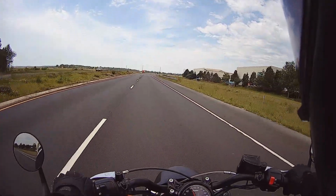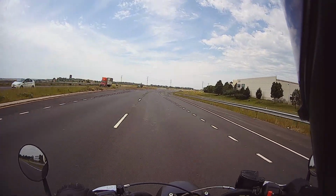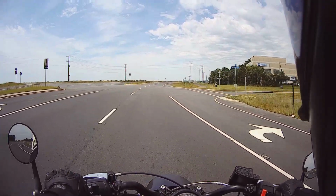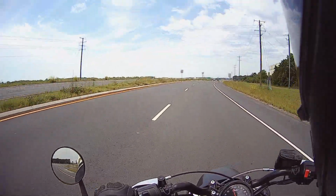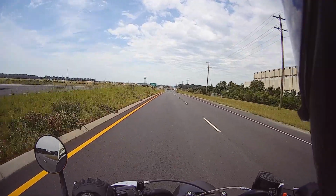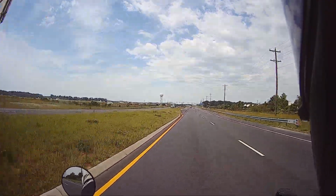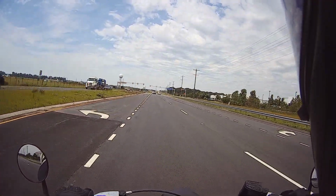So, I tell you though, the bike is bigger than I expected. Much, I mean, like in the aspect of being taller. I'm certainly not tall by any means. I am 5'6", 5'7" on a good day, and I went and sat on it, and if I was riding it, I could do a tippy toes.